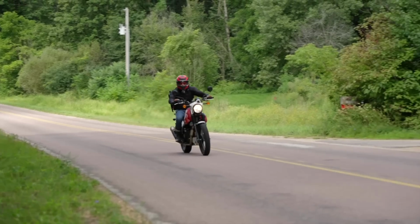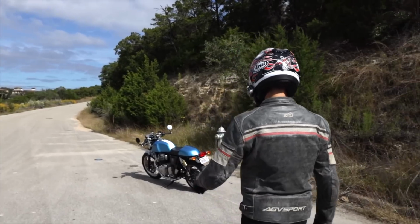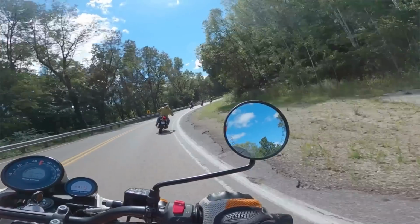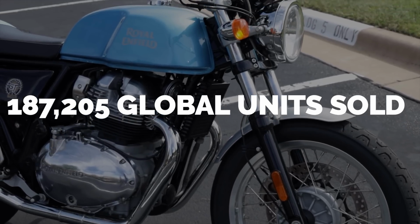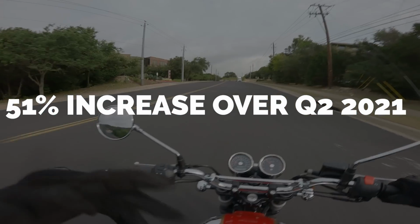Royal Enfield is crushing it with sales right now. There's no two ways about that. Between the INT 650s, the Himalayans, the Scram 411, the new Hunter 350, Meteor 350, they are really putting the flag down on cheap, simple, good-looking, and reliable motorcycles. And the market is responding. Royal Enfield moved 187,205 bikes worldwide in Q2 of 2022. That's a 51% increase over their Q2 numbers of 2021.